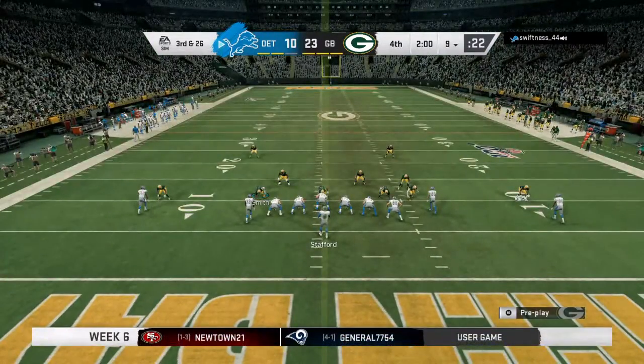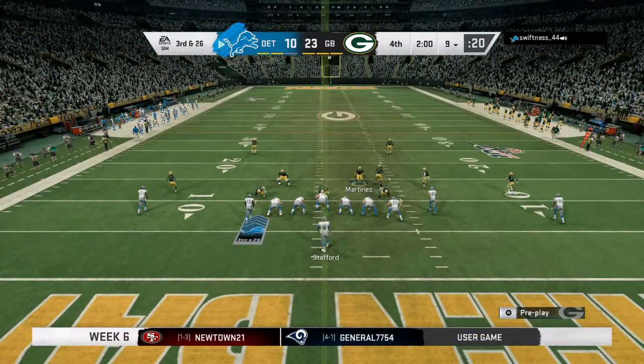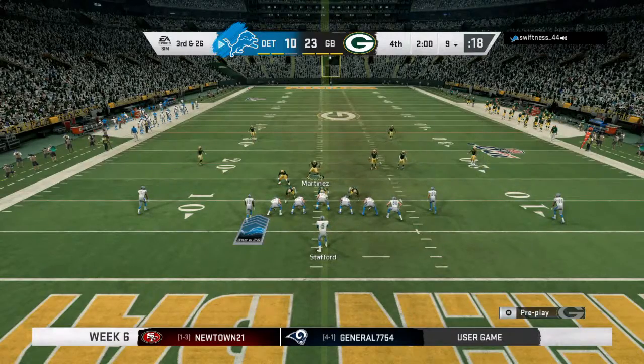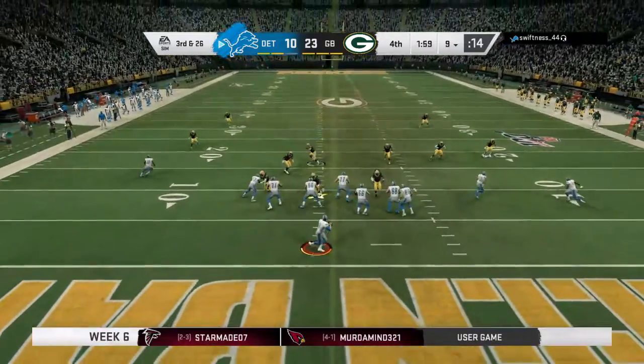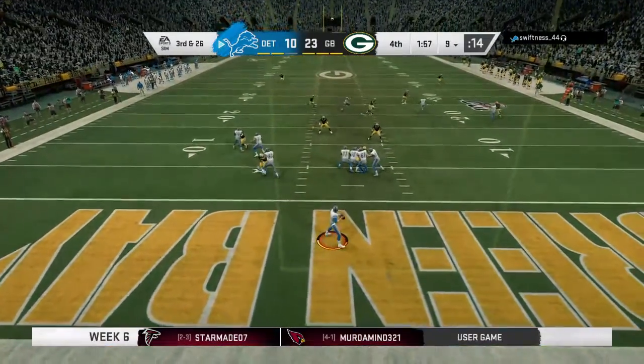So the Lions in possession of the football as we welcome you back. And let's see what they've come up with offensively after having time to talk it over. 3rd and long. It's Stafford.